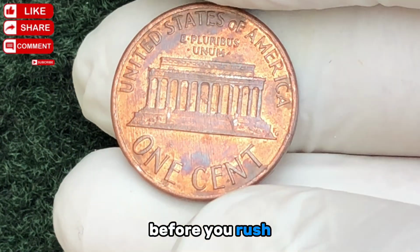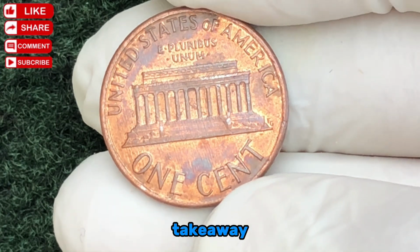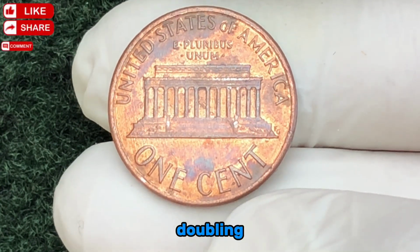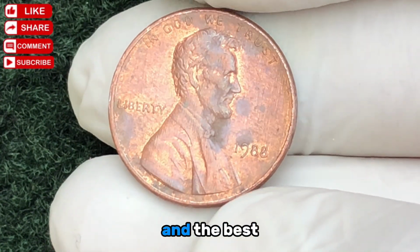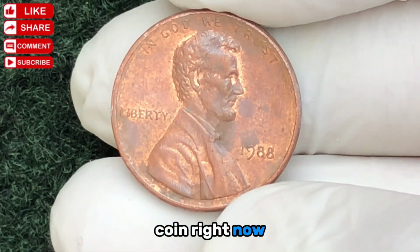Now, before you rush off to check your change jar or search through your coin collection, here's the important takeaway: look closely at your 1988 pennies. If you see doubling, especially on the key areas like the lettering or Lincoln's features, you could have something really valuable on your hands, and the best part? You can start your hunt for this rare coin right now.